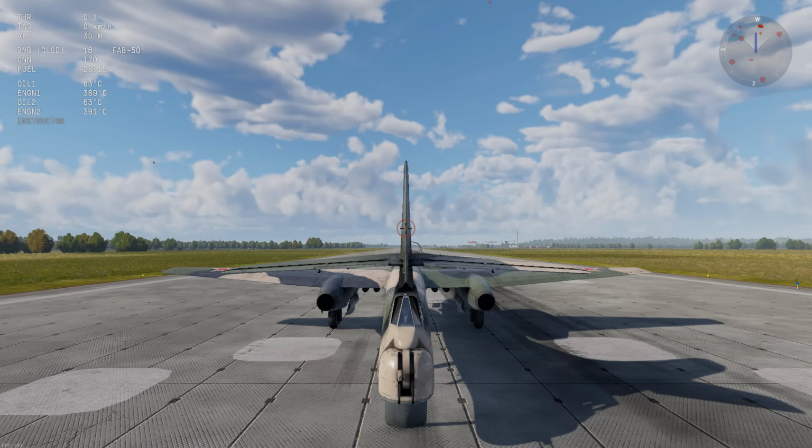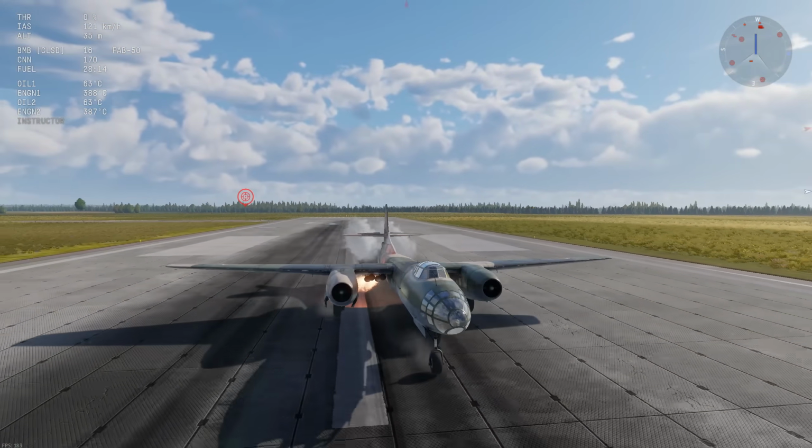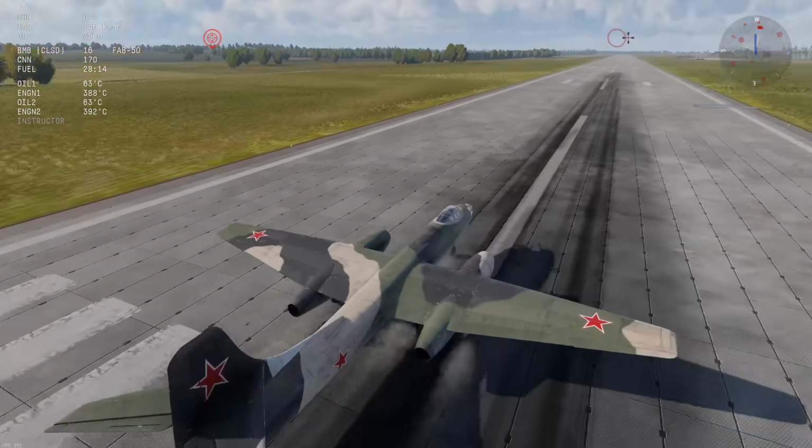Next, the USSR and the Tupolev 14T. It's a jet bomber that comes with 4 boosters that burn for 12 seconds.